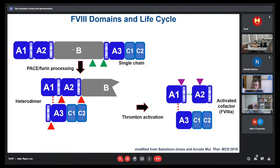The domain structure of factor VIII is shown here, with the B domain in gray comprising about 40% of the protein. This single-chain form is initially translated, but then factor VIII undergoes proteolytic processing at the positions indicated by the green triangles by the intracellular protease PACE-furin to form the heterodimer form, which is secreted into plasma. While circulating, the B domain undergoes further nonspecific proteolysis, such that the circulating factor VIII is a heterogeneous population of this heterodimer form with variable residual B domains. Importantly, all of these forms retain hemostatic activity since the B domain is removed during thrombin activation.